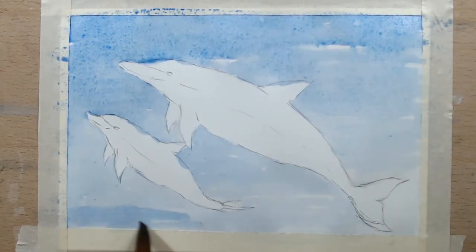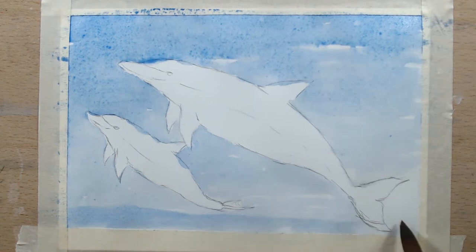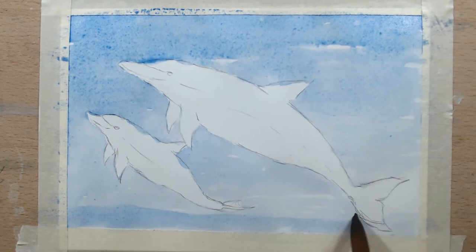So now I'm going to do the bottom of the water. I'll just darken that up a fraction. I'm not done a lot of water, so it's an interesting thing to try. I might let that dry a little bit.